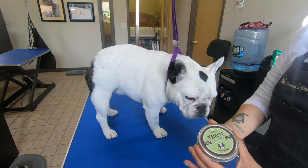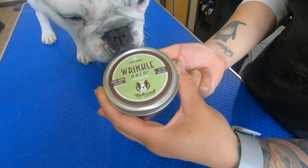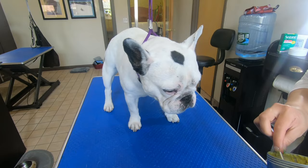Okay, this beauty of a wrinkle balm is the Natural Dog Company Wrinkle Balm. It prevents yeast, bacterial infections, and skin fold dermatitis, treats sores, inflammations. It's really great. There's literally a dog with a pushed-in face on the front of it.